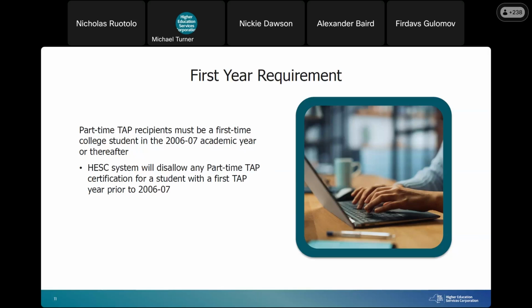So please keep this in mind if you have an adult continuing ed population and you're looking to say, oh, we can give these students part-time TAP now. Please be sure that you check their first year receiving TAP or transfer history to see if they previously attended college prior to 06-07, because you need to be in compliance with this. If you try to certify the student on the HES system and we have records of them previously receiving TAP, the certification is going to be disallowed. We'll see the certification screens a little bit later, and you'll notice that for these students that are not qualified, you won't have the credit options to certify them for part-time TAP. It will not be available.